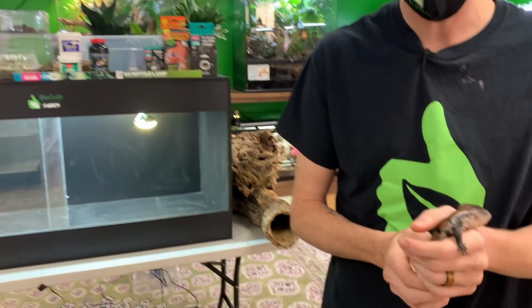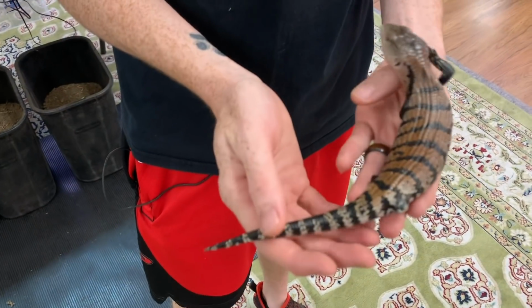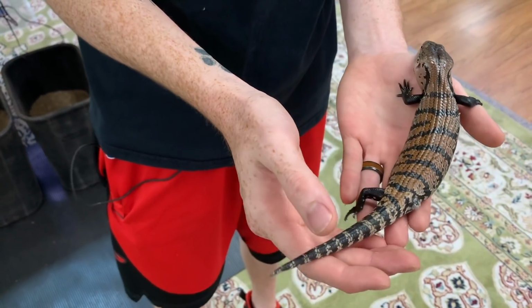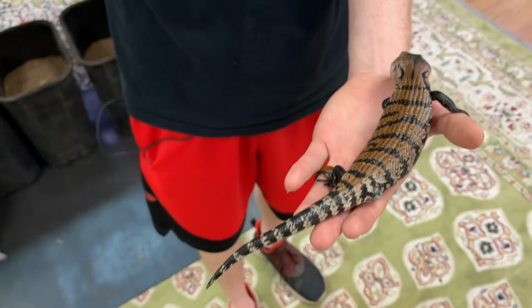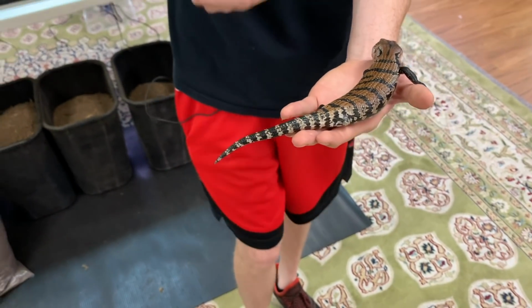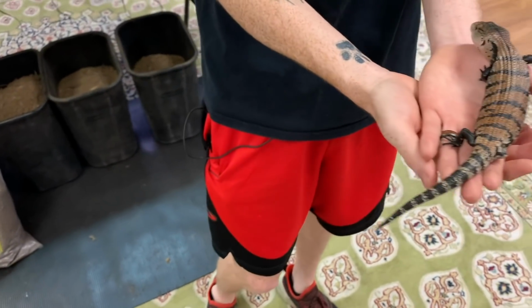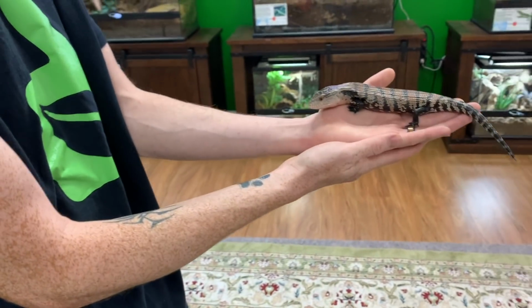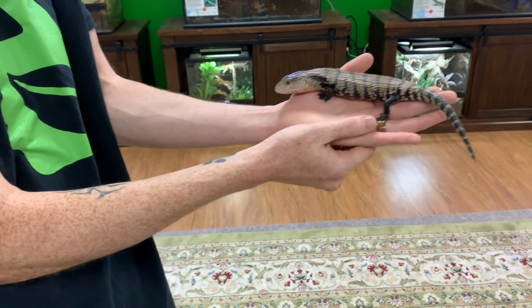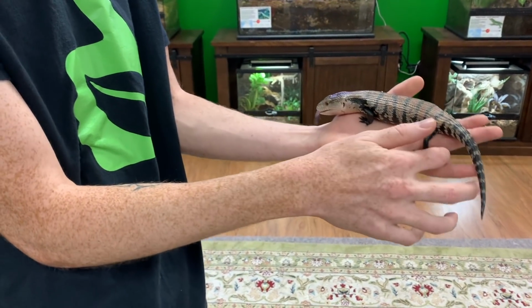Something that's really cool about this blue tongue is he only has 3 legs. So as part of growing The BioDude Houston, I really only sell captive bred animals. However, I've always wanted a blue tongue skink, and I did have the ability to bring in a couple younger ones from one of my suppliers. And they are, unfortunately, wild caught, which almost all of your young blue tongues are. It's very hard to find captive bred baby blue tongues.